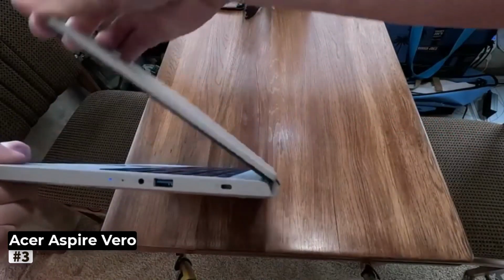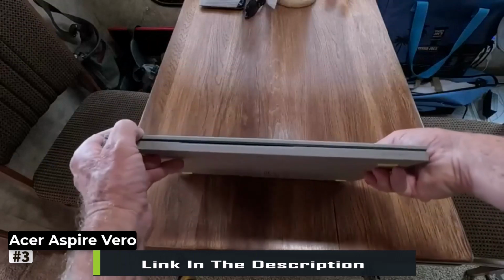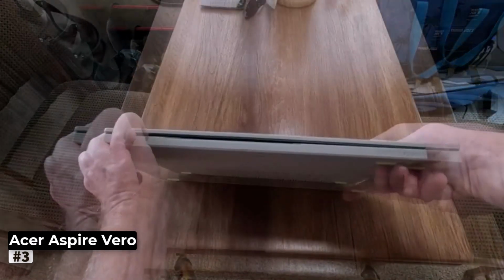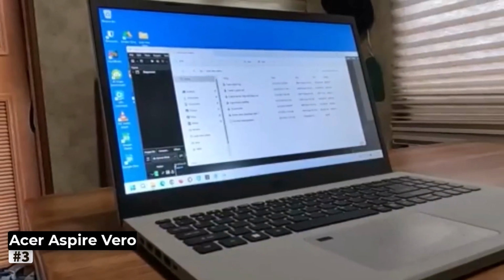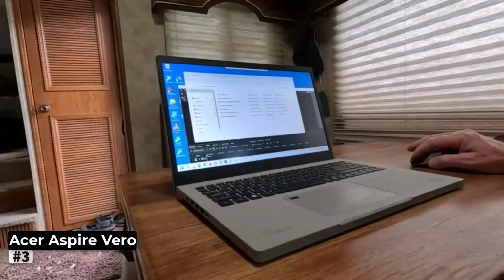Constructed from post-consumer recycled plastics, the Acer Aspire Vero not only curtails waste, but also champions environmental sustainability, setting it apart. This unique eco-friendly design is a testament to Acer's commitment to both performance and environmental responsibility. The laptop's enduring battery life and 15.6-inch Full HD display enhance its appeal further.